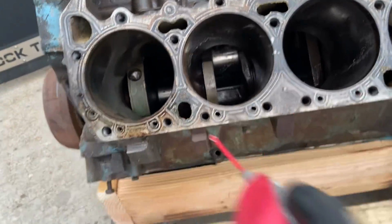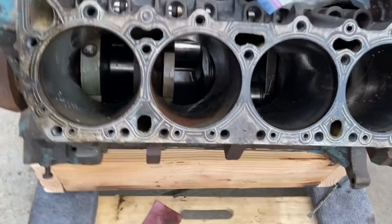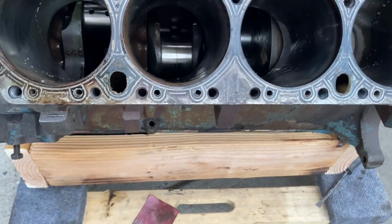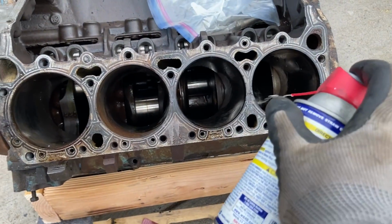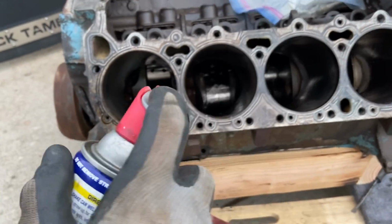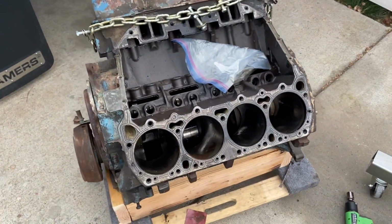Also getting on those crank journals too. And keep everything as nice as can be as this engine waits for its glorious day to be put into one of our Mopar muscle cars. Heck yeah. Take care of your stuff and it'll take care of you.